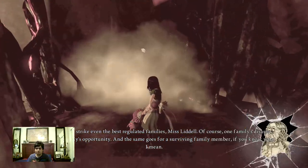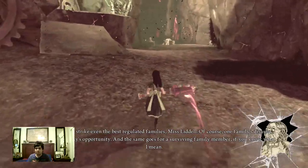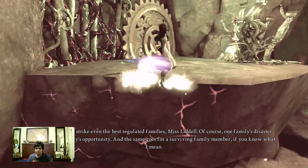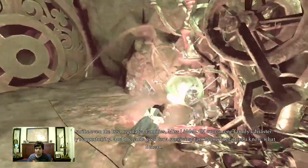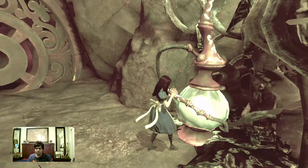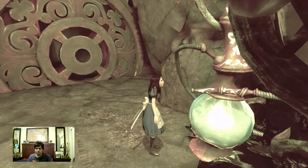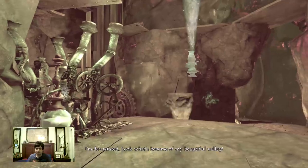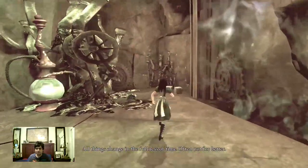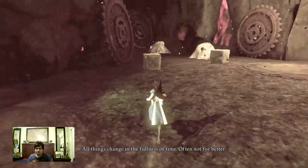Catastrophe may strike even the best regulated families, Mr. Little. Of course, one family's disaster may be another family's opportunity. And the same goes for a surviving family member, if you know what I mean. I'm devastated. Look what's become of my beautiful valley. All things change in the fullness of time, often not for better.